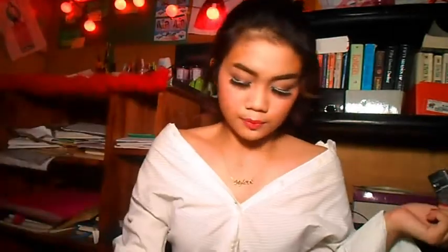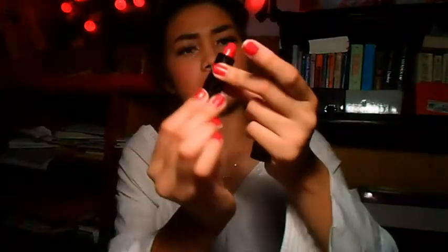But the next thing that is inside this package is the lipstick. So it looks like that, and guys, it's really amazing and unique. The packaging is really unique because look, guys. So you just press it in here, and it's like that. And then you can just, this is in the shade number 1.